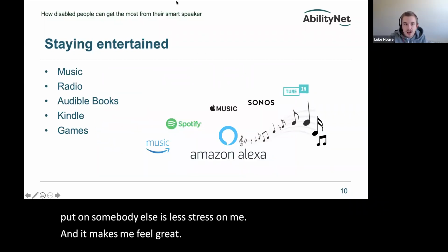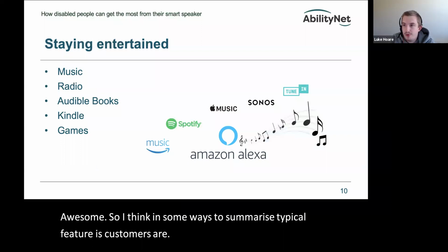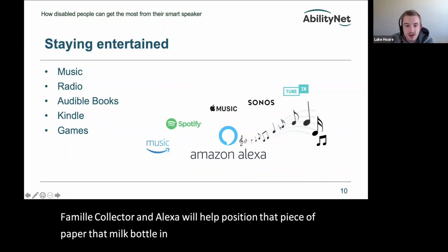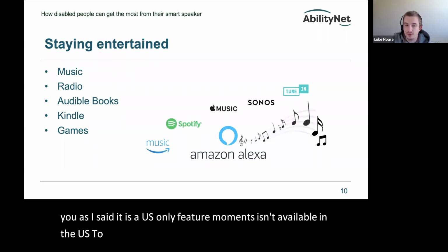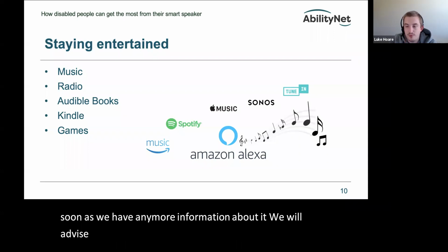Awesome. So in summary, the feature empowers customers to grab a product in their house, maybe the milk or a letter, and Alexa will help position that piece of paper or milk bottle in the camera and essentially read it out to you. As I said, it is a US-only feature at the moment. Hopefully it will come over sometime soon. We have no idea when that will be, fortunately, but stay tuned, and as soon as we have more information, we will advise the public via PR and let everyone know.